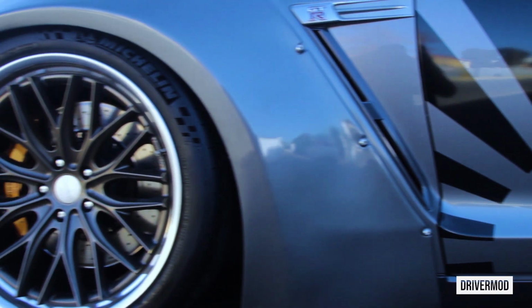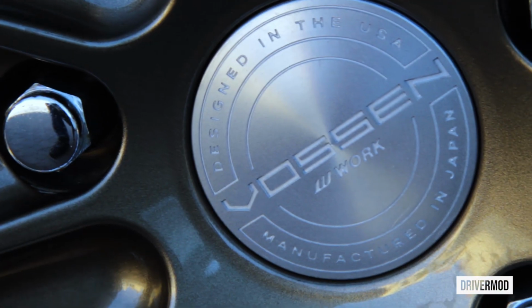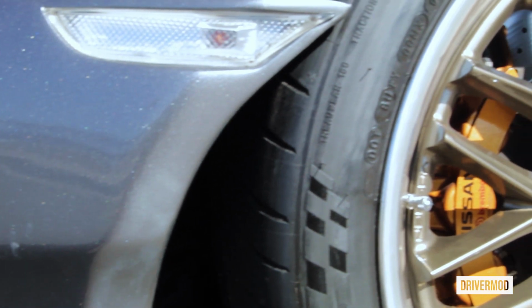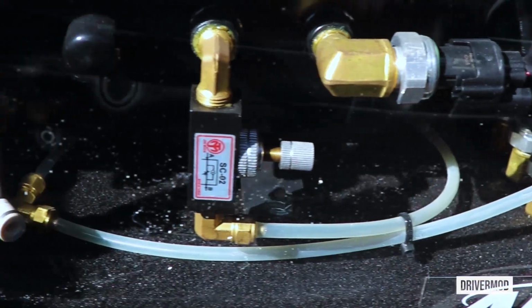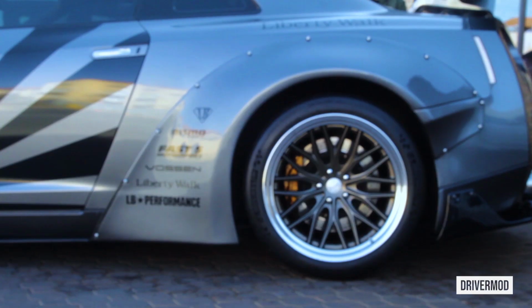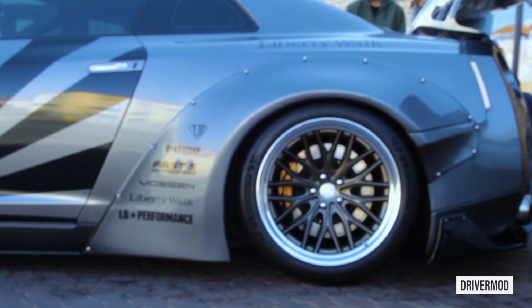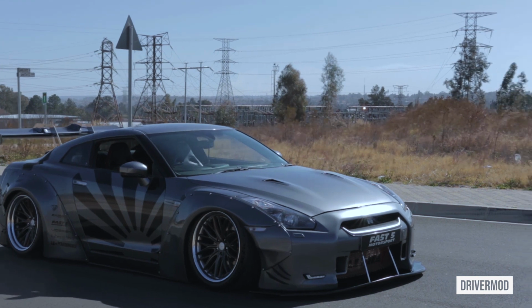Wheels maketh the car, and these exquisite 20-inch by 11 Vossen Work X2s certainly make this GTR. It's not surprising then to find out that these wheels are one-off Vossen creations commissioned exclusively for Faisal's R35. Airx air suspension is the final aesthetic showpiece. It's a high-end Bluetooth control system that can turn this GTR into a slammed show car when it's parked, or an apex-devouring beast when on the move.